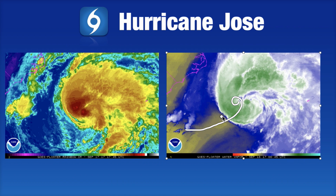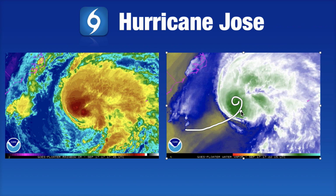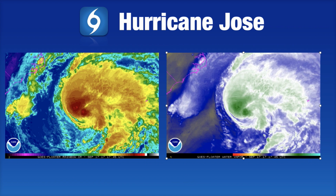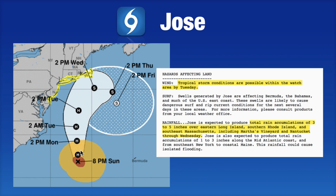So the dry air here, and there's also some wind shear, which we'll show you in just a couple of moments, is also affecting the storm, some southwesterly wind shear. So we don't anticipate Jose to get much stronger, should remain a Category 1 hurricane as it moves towards the north here, well offshore from the Outer Banks of North Carolina. Over the next few days, it'll be moving to the north, and then eventually turning a little more to the northeast, east, and then south as it gets blocked by a ridge of high pressure to its north, which we'll talk about in a little more depth here in a few moments.